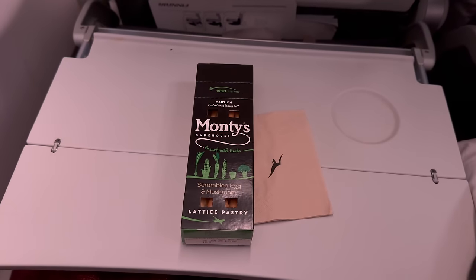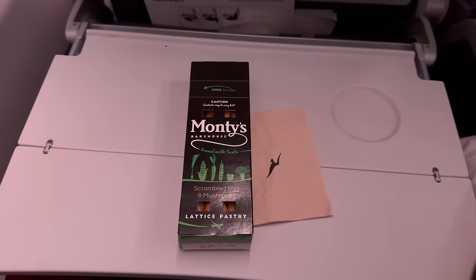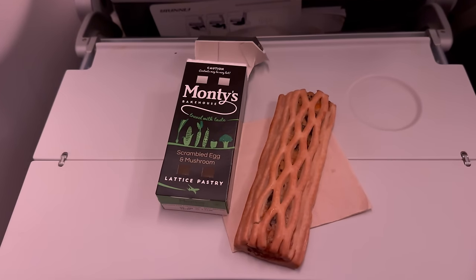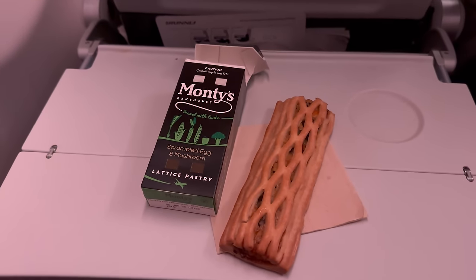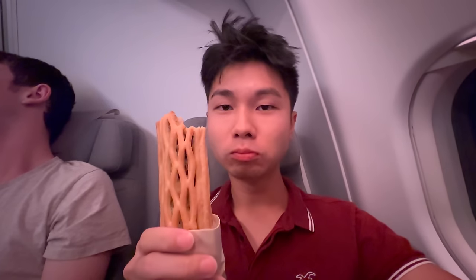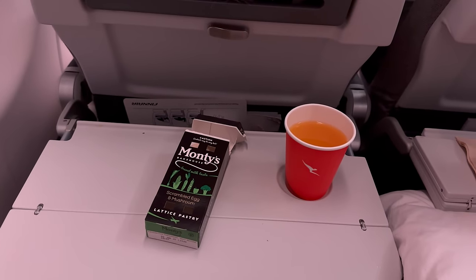We were given this scrambled eggs and mushroom pastry. For a pastry, it's rather big. And normally arriving into Australia, I would prefer a bigger, proper breakfast. But we are indeed arriving quite early at 7 a.m, so I don't mind this one. For beverages, they're offering juice, coffee and tea. I went for OJ. That wasn't a bad breakfast.